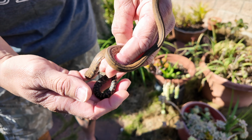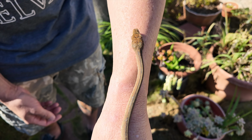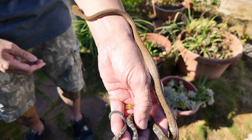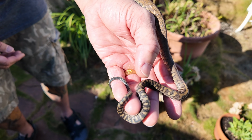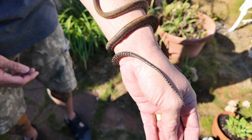And I'm not going to see it for 6 months. So I'm going to be really looking forward to seeing what this animal looks like after 6 months of growth. But it should be really, really, really nice. One of my favorites from this summer season.